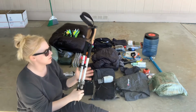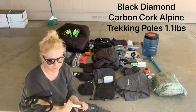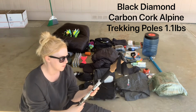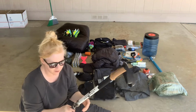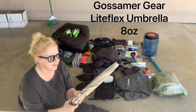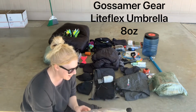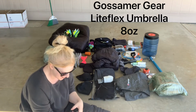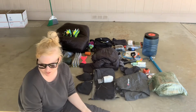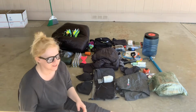I just have the regular Black Diamond cork trekking poles. They're expensive. I had gotten a cheaper pair, but they broke on me, so I decided to go with these, and they've been great so far. I have the Montbell, no, I think it's Gossamer Gear. I don't know. It's 8 ounces. It's a great umbrella. I've used it during the rainy season, and it's been holding up fine. I think it's the Gossamer Gear.